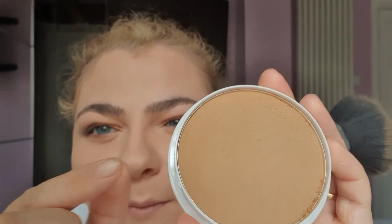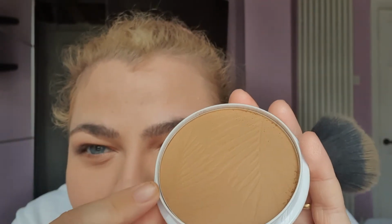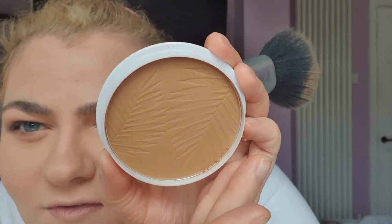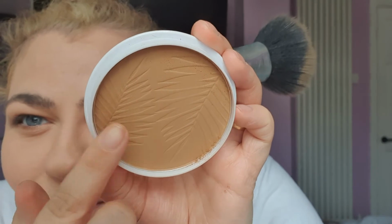Powder brush, which is a little more angled. I'm going to try and bronze my face with this. Also, I've probably just ruined it for you, but the pattern on this has little palm trees. I don't know if you can tell. There you go. But it looks so nice, and it's really nicely printed and everything.